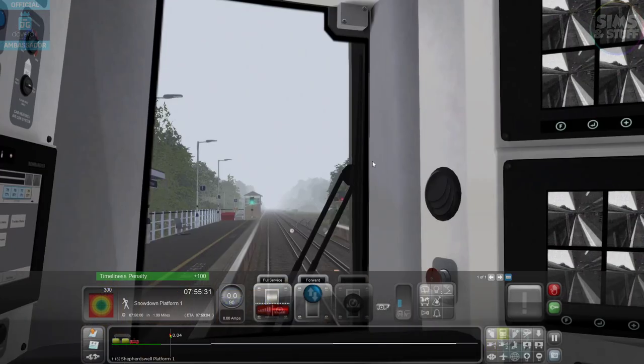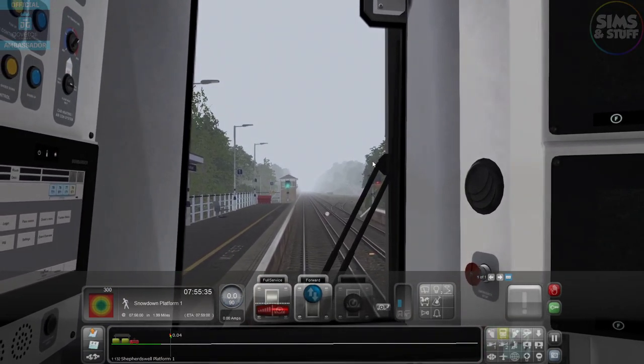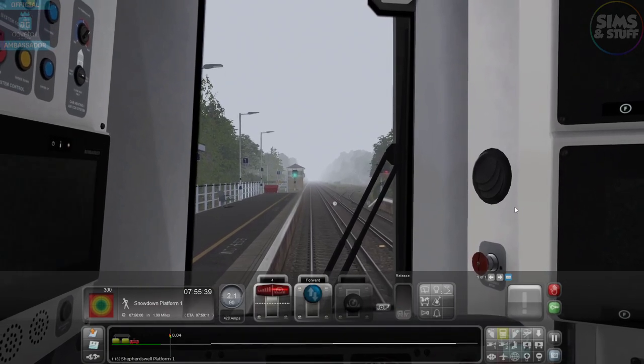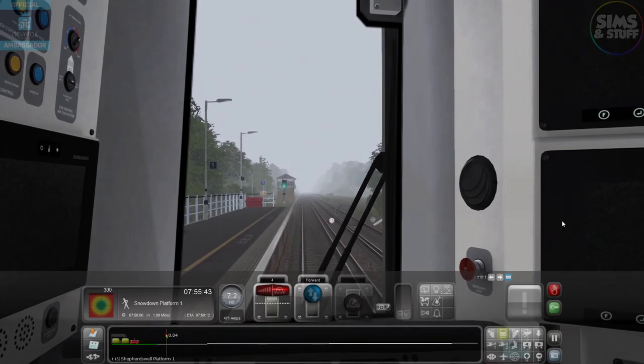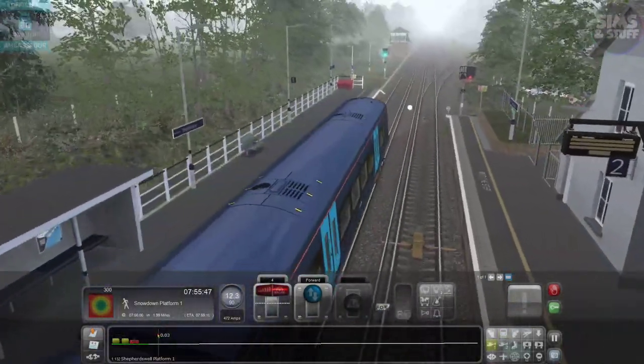Snowdon. So we expect to go uphill quite drastically. Oh, we can give it some beans, up to 90 miles an hour.